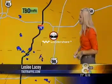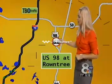All right, folks, look at this. Hernando County, we've got a crash, folks. This is out on US 98, right near the Hernando County line. As I zoom in, it's right at Roantree, so just be aware of that. And that is south of Highway 50 here on US 98. So heads up in that particular area. Could be some road blockage. Meanwhile, I-75 looks very good throughout Hernando County and Pasco County as you move south.